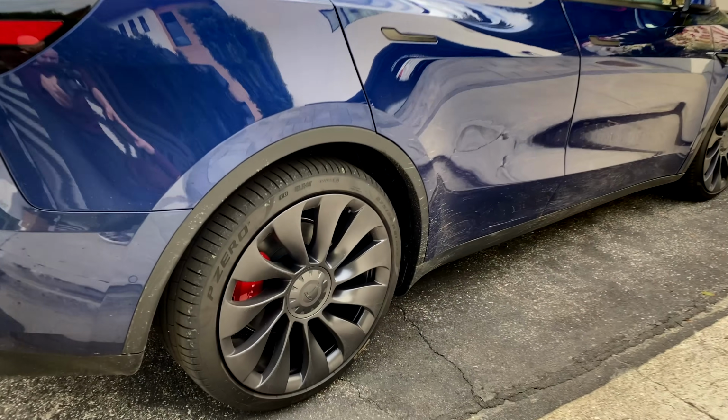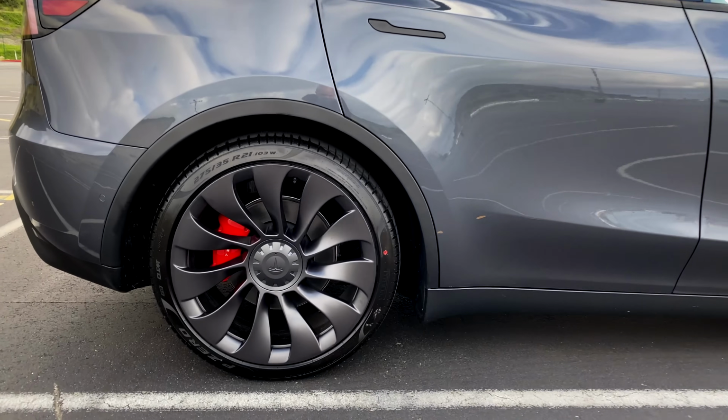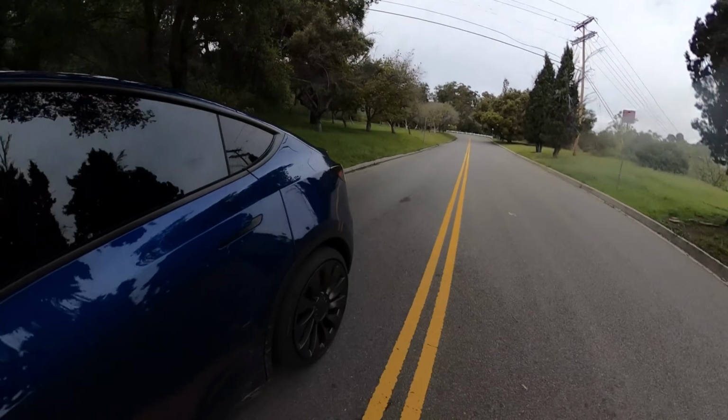Again, this is the performance version of the Model Y, so it has all the performance upgrades with the 21-inch wheels. A lot of people complain with bigger wheels that they don't ride as smooth. And I will say I don't have another Model Y with smaller wheels to compare this to, but this is driving very smooth. I guess I do notice those kind of muffled bumps in the back, which might be those wheels, or that could just be how the car is in general, and these wheels actually ride really well.